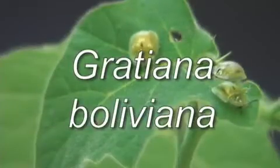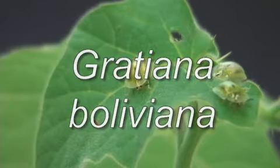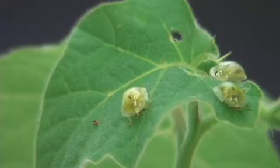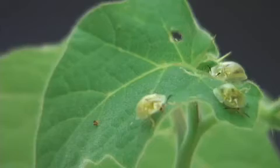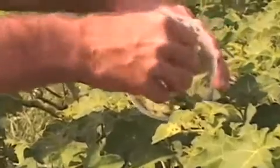in the field. With tropical soda apple in 1994, a group of scientists from the University of Florida and USDA found a beetle called Gratiana boliviana in South America, and they collected it in Argentina and Paraguay and brought it into Florida, tested it against about 118 different plants, and before they were able to convince people that it would only feed on tropical soda apple, and then began releasing this beetle in the state in 2003.